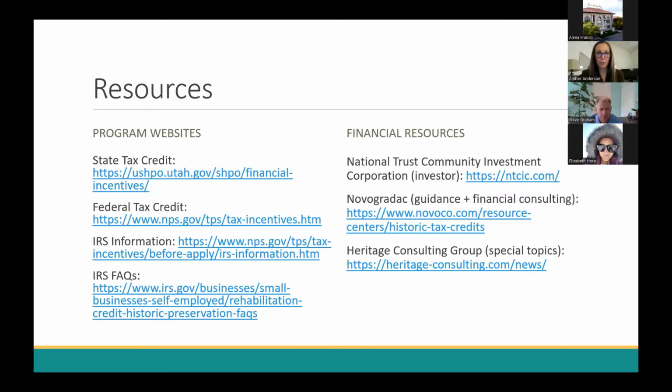Lastly, I have some resources for you here on the left-hand side. It's just the program website, state program, federal program. The IRS information for the federal program has quite a bit of helpful information in the FAQs. The IRS information, the third link down, does have some topical tax briefs where they get more into things like qualified rehabilitation expenses. And then on the right, I have some other links that might be helpful.